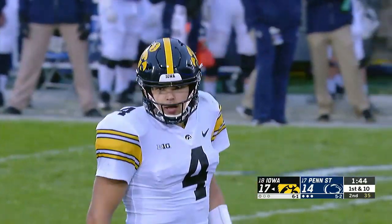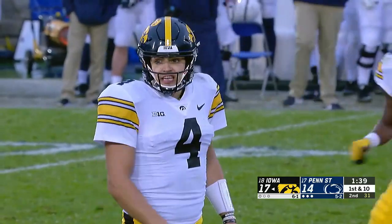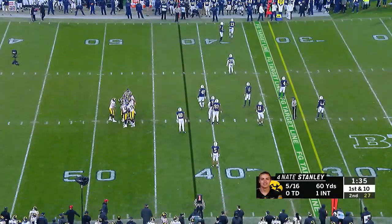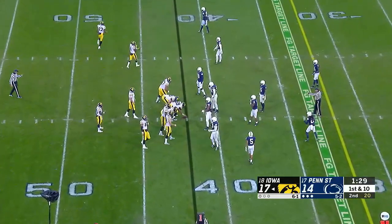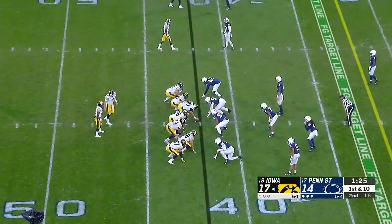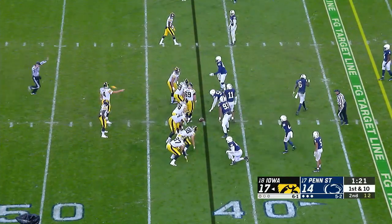Well, if you're Nate Stanley, you know, Mama said there'd be days like this. It has not been pretty, but still an opportunity to go down and get some points here before halftime would play a large part in his confidence going into half. There's nothing pretty about Stanley. We saw him out in warm-ups. He's not worried about his clothes, his hair. He is pure football all the time. Nate Stanley, a real quiet leader on this Iowa team.